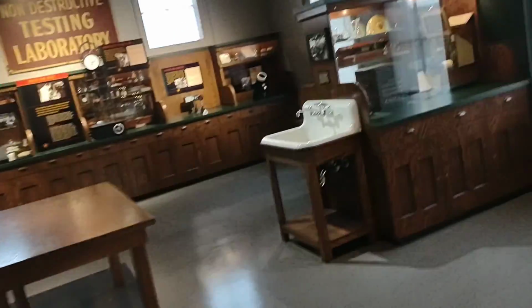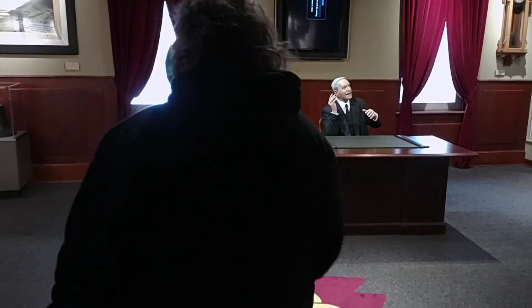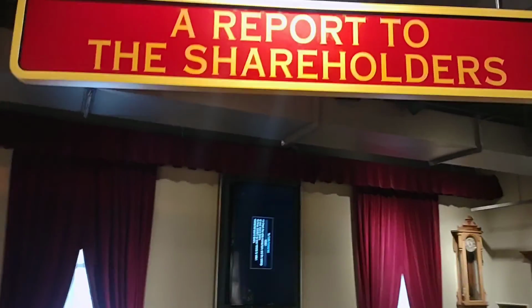Y'all want history, Falcon and Nighthawk? Well, here you go. Now, the next thing we know is we gotta check out the president's office. Yep, going through the 1972 Price Is Right again. Wow, look at this. This is how they engineered now. Here we go, we're going into the president's office. Report to shareholders. Holy! Yep, shareholders.